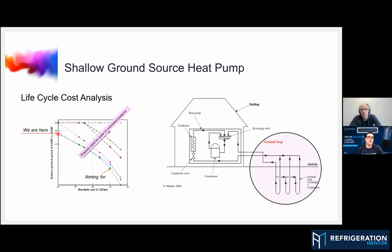Okay. So right now there are air source heat pumps going in everywhere across Canada. Governments are giving tons of incentives and stuff like that. So here you have your evaporator or condenser outside, the large unit on the side of your house, and then inside is your evaporator and condenser, and they switch back and forth if you're doing heating or cooling.